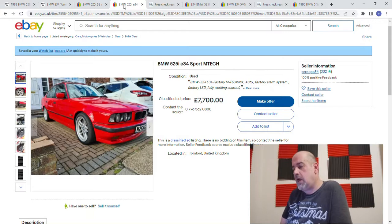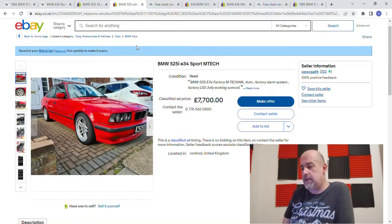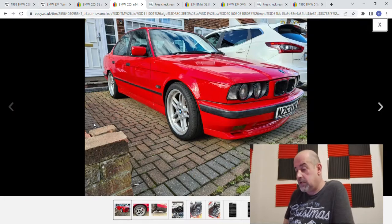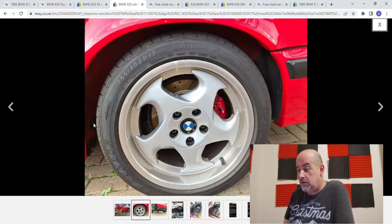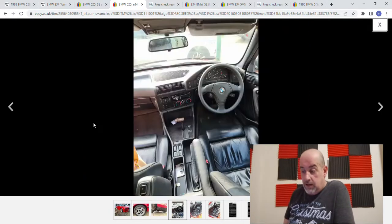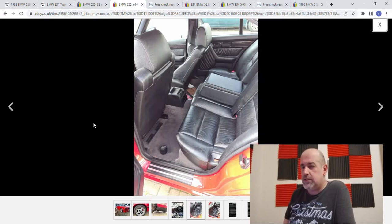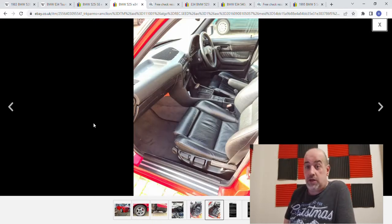It's another 525, but with the M-Tech equipment, and this is in the colour that I have my 525 turbo diesel. It's got the proper alloys. Again, you've got a leather interior. And yeah, to be honest, the back seats are good, they're comfortable. There's not tons of legroom in the 5, but if it's just for you and the kids in the back, and you're not transporting loads of suitcases everywhere, it's an everyday classic.